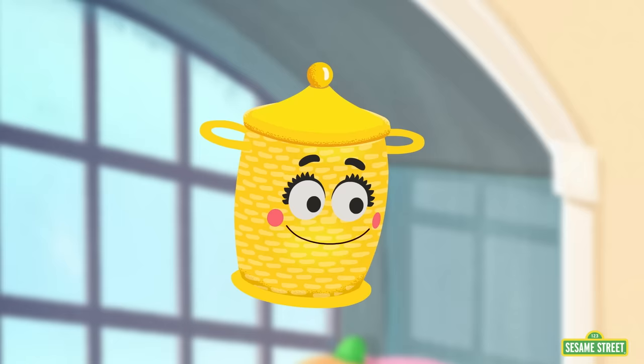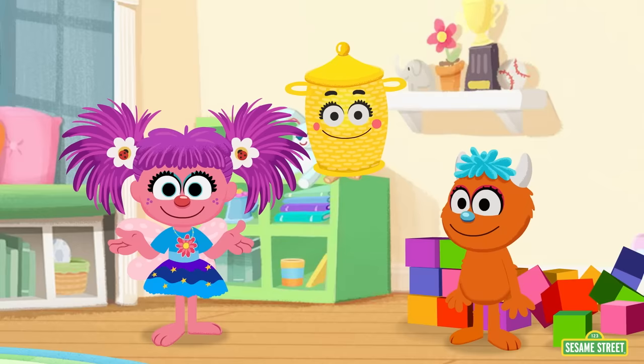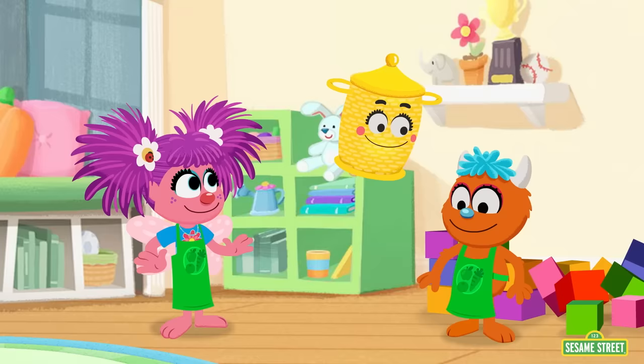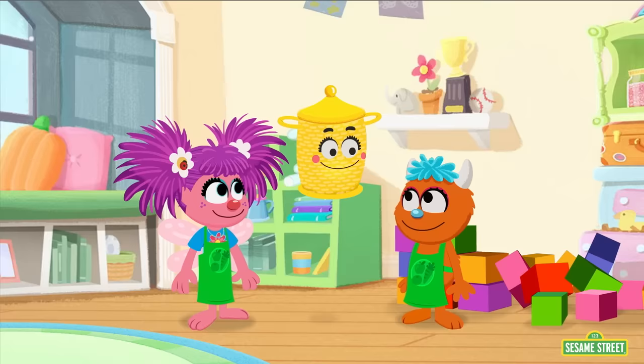Don't start stacking yet, because I've got something really exciting today. What could it be? Count along with me! One, two, three! Supermarket aprons. People who work in supermarkets wear aprons just like these. Hey, is there a job where you stack things at the supermarket? Is there ever? Just grab onto my handles and we'll be off on a supermarket super adventure. Hi-yo, out we go!